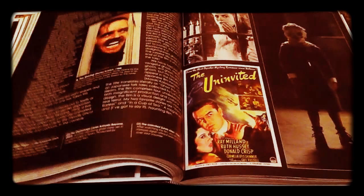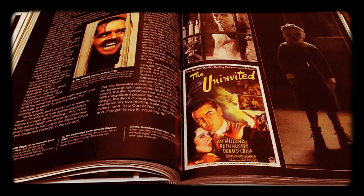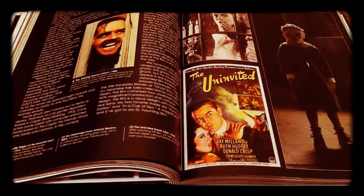Actually, looking at the picture of The Orphanage, there was a book in my local bookshop in my town centre yesterday. I forgot what it was called, but it was talking about modern horror movies, like Saw, Hostel, stuff like that. And I really wanted to pick it up, but it was 15 quid. And I was like, I'll wait for that.